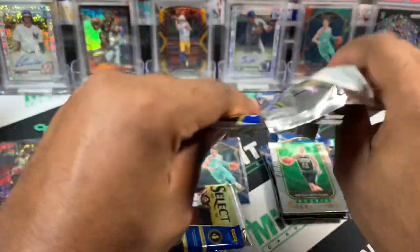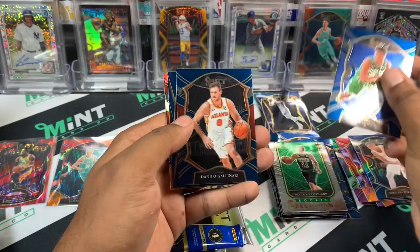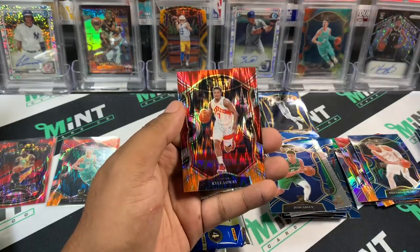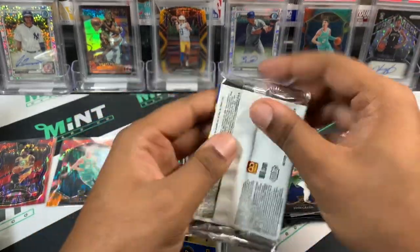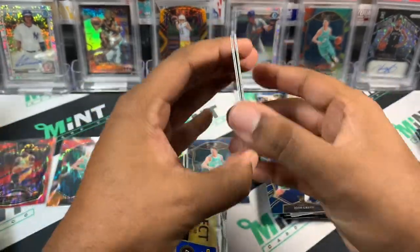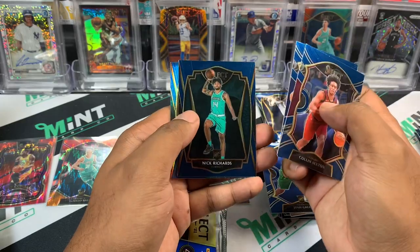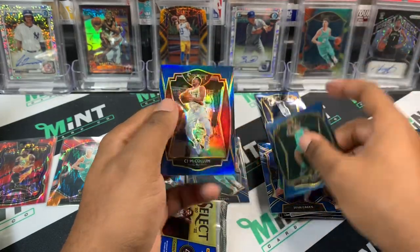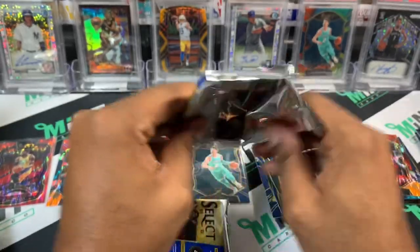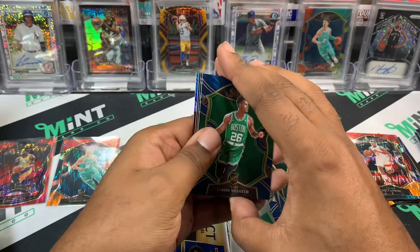So, pack number one. Let's hop into it. So, we have something here. Josh Green, Gallinari, Eric, and then we've got a Kyle Lowry flash. Here we go. It's Collin Sexton, Eric Bledsoe, Nick Richards, and CJ McCollum. It's going to be hard to follow up that act. It just happened earlier. All right, here we go.